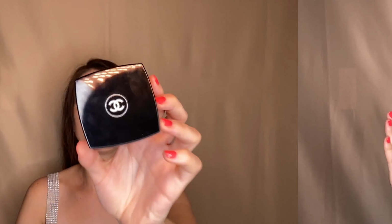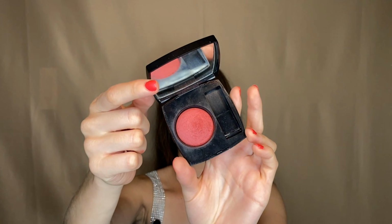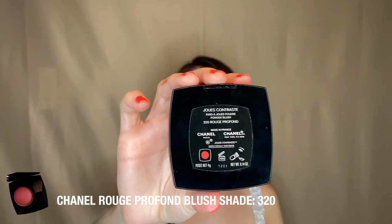Moving on. So this is actually my favorite blush. I got it when I went to Dubai, and this one is Chanel Rouge Profonde in shade 320. The color is very intense, that's why a little bit goes a long way, but nothing is better than rosy cheeks to complement those perfect red lips. Since this one is on the red side, it's more than perfect to complement the red lips because it's a light red with a dark red. So you look rosy, flushed. You look wonderful. That was quick.